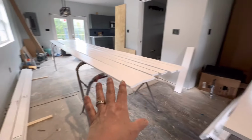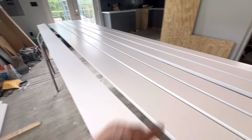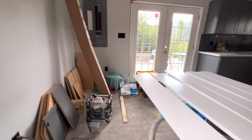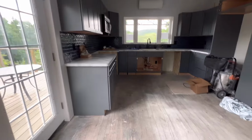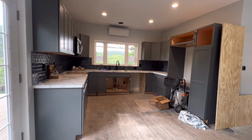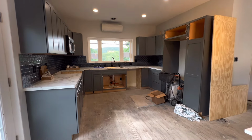So we have some trim painted here. I can see I need to maybe touch this up a little bit. I don't know if you could see that. The lights are in, so we got the inspection for the final electric. Let me turn the light on here for the kitchen. Still learning where all the switches are. It's funny because we joke because it's my house, but I don't know where all the lights are yet.